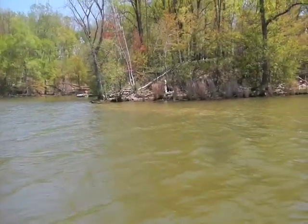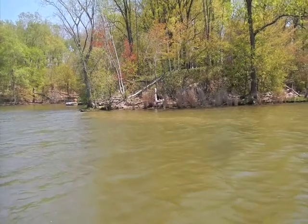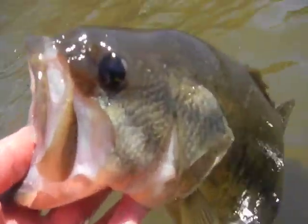All right, you can see that point. The current's rolling from left to right. You can see that mud line coming across it. He was somewhere right out on that debris line. Go ahead and put him back in there.